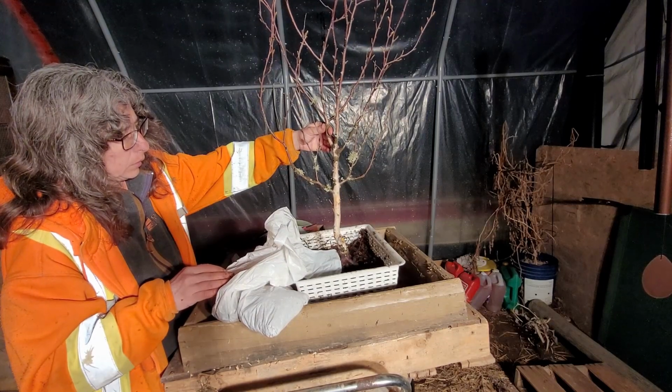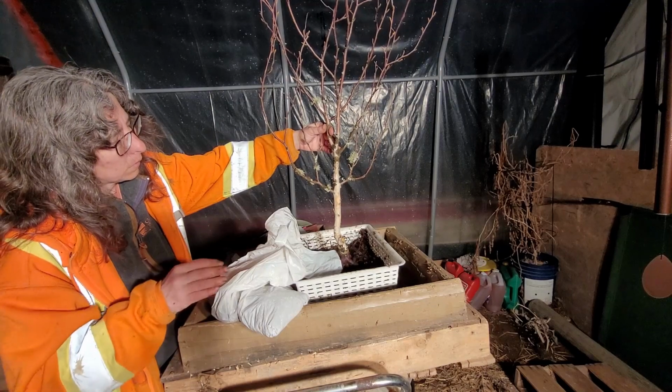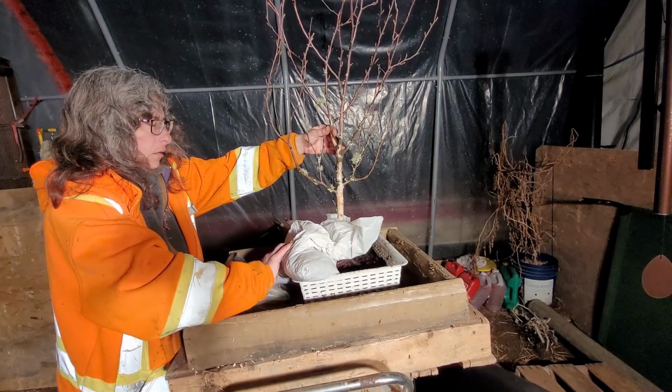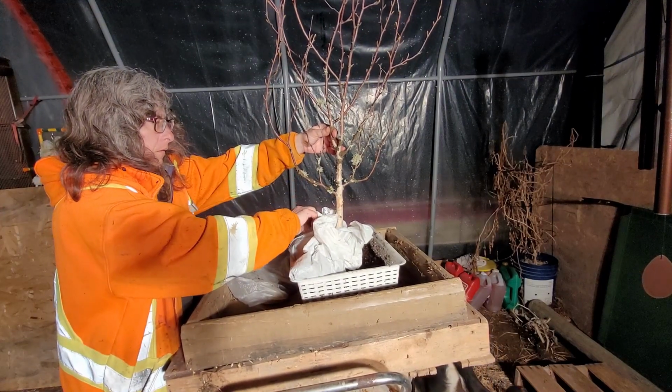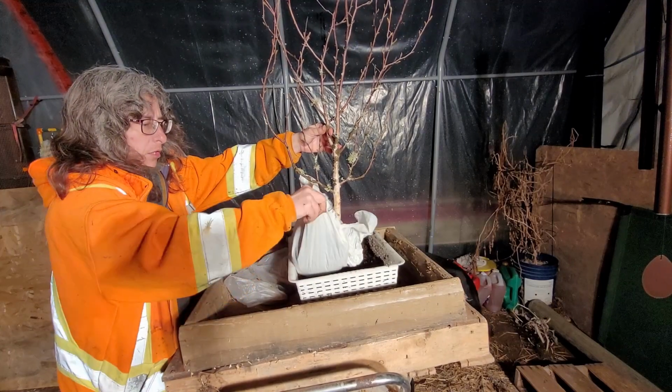So when I lift it up a little bit, actually even that's a nice front. Begin to decide on the front as we go. Probably take some of these branches off today.